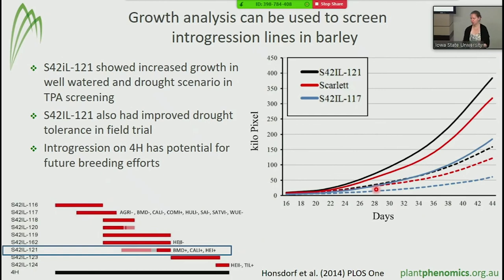We can then use that at a larger throughput to screen, for example, a population. In this case, we were looking at introgression lines. That was a reasonably small panel, but it had introgressions of wild relatives of barley into the elite cultivar Scarlet, covering the entire genome. We can see that this black line here, line 121, performed a lot better than Scarlet under both control and drought conditions. We know that it has an introgression on 4H in this region here. Another line that also has a 4H introgression, 117, but at a different position, performs a lot worse. So we know that this area quite possibly holds potential for improving biomass production under drought in barley.